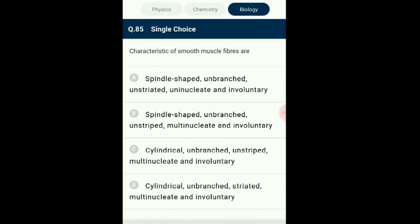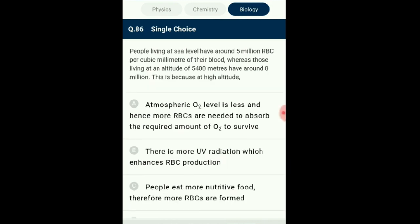Smooth muscles differ from skeletal muscle and cardiac muscle tissues in structure and function. Sarcomeres or myofibrils are not present, therefore not striated. Example, smooth muscles. So the answer for this question is option A. Spindle shaped and unstriated, uninucleate and involuntary.